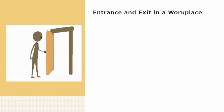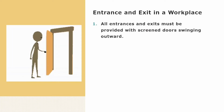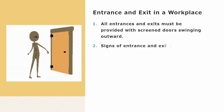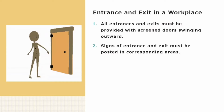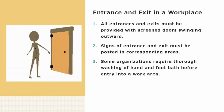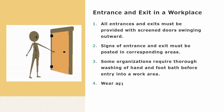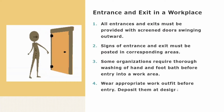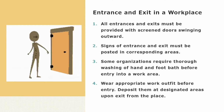Entrance and exit in a workplace. All entrances and exits must be provided with screen doors swinging outward. Signs of entrance and exit must be posted in corresponding areas. Some organizations require thorough washing of hand and foot bath before entry into a work area. Wear appropriate work outfit before entering. Deposit them at designated areas upon exit from the place.